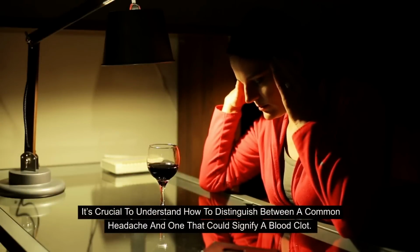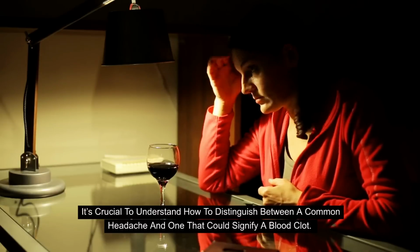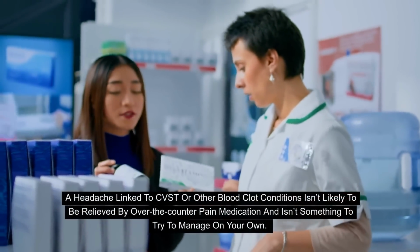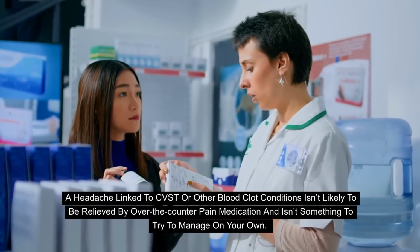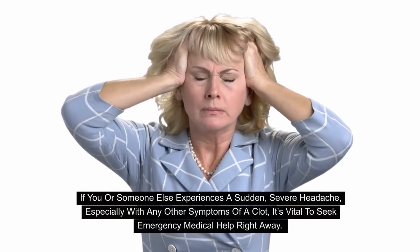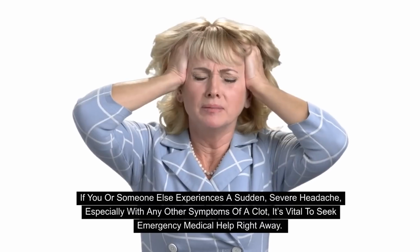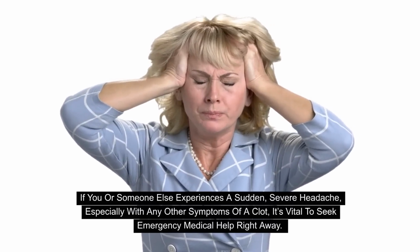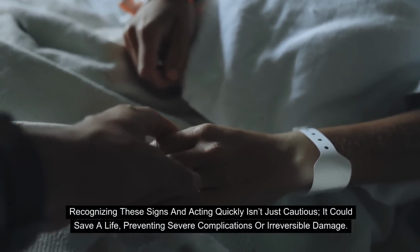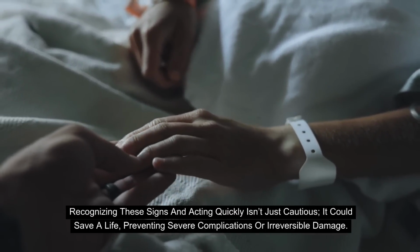It's crucial to understand how to distinguish between a common headache and one that could signify a blood clot. A headache linked to CVST or other blood clot conditions isn't likely to be relieved by over-the-counter pain medication and isn't something to try to manage on your own. If you or someone else experiences a sudden, severe headache, especially with any other symptoms of a clot, it's vital to seek emergency medical help right away. Recognizing these signs and acting quickly isn't just cautious, it could save a life, preventing severe complications or irreversible damage.